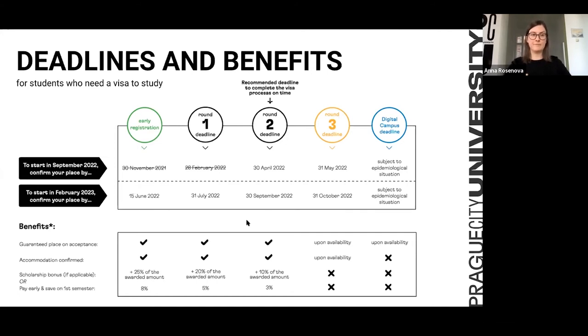Just to go back to that question about the rounds: if you are having your final interview these days and you are accepted based on this interview and you secure your place with a payment at the latest by the end of April, you are eligible for that 10% of the awarded amount of your scholarships, sorry.